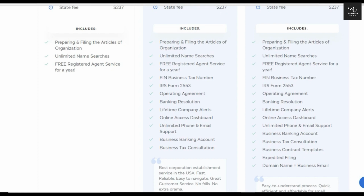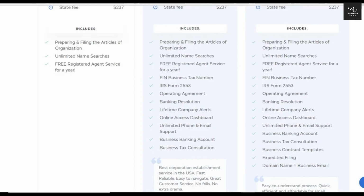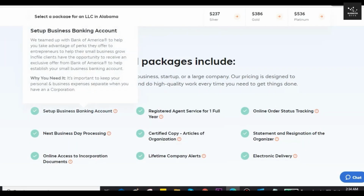USA LLCs are also required to file state tax returns. To make matters even more complicated, your annual report and business privilege tax share a document and are due at the same time each year. With the InkFile's Gold package, you won't have to scribble notes of these reports because InkFile will handle the whole process for you. Your Platinum package also has these services in the bag with the unique addition of expedited filing, getting a domain name, and a business email which essentially increases your LLC's credibility. InkFile also has an exclusive partnership with Bank of America so you can easily open an eligible checking account for your business.